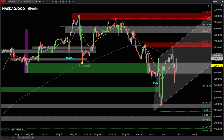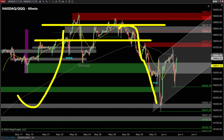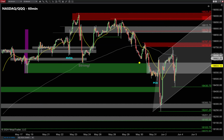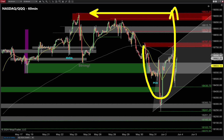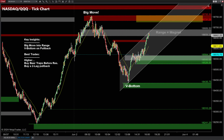Nasdaq on the 60-minute chart, we're bullish overall into that trading range, that deep pullback. We talked about the squeeze last Thursday afternoon. And so we know right now the buyers want one thing. The buyers want to go back up into that trading range and ultimately take out that all-time high at 19,023 and a quarter. The 60-minute chart is great for the big picture. It's great for the overall direction. But again, it's not great for timing the entries.